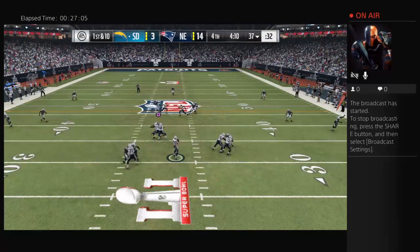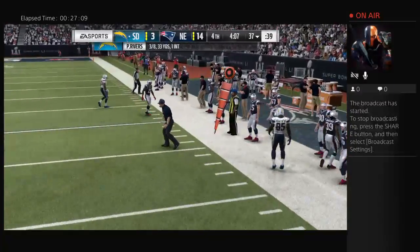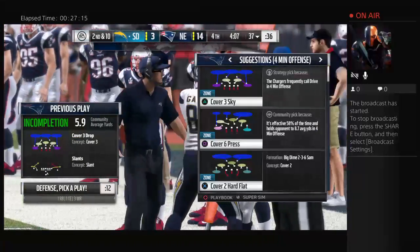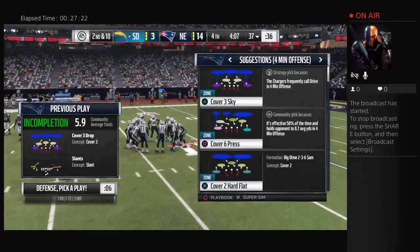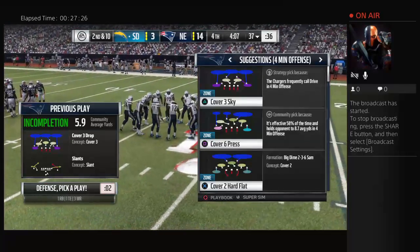Following the interception here, Rivers surveying the field. And seeing no options, he just tosses this one away incomplete. Now that'll bring up 2nd down. Sometimes the coverage is so good, no matter what you're doing on offense, you just can't shake anyone free. They try their best to find someone open, but they took away every passing alley, every angle, and shut the play down.